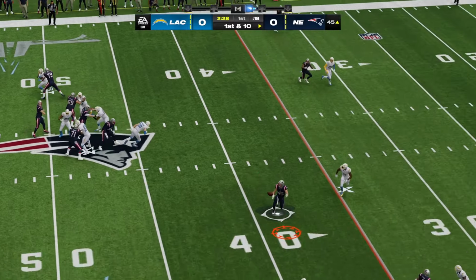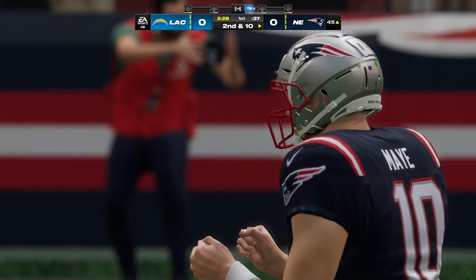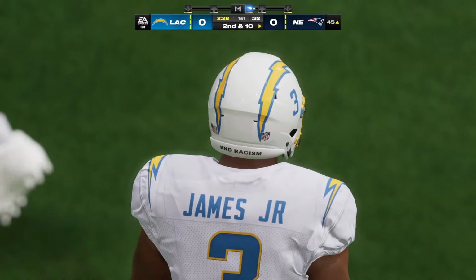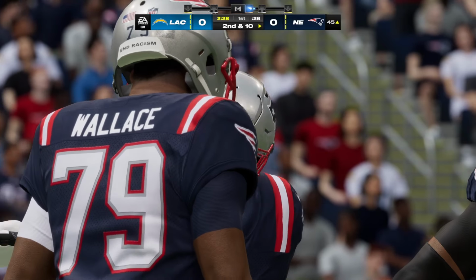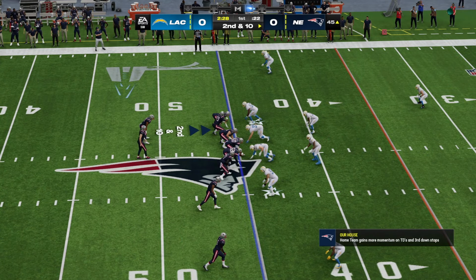They'll try and start this drive in the air. Throwing quickly there, but it's incomplete. That incompletion certainly slows things down a little bit and brings up a very important call for second and long. What do you do? Run and try and get some yardage and make it third and manageable? Or challenge the coverage again, hoping for a bigger gain? After the incomplete pass, here now is second and 10.